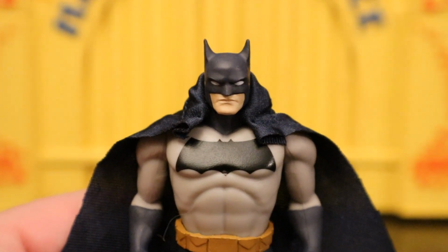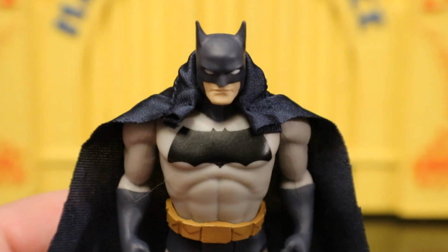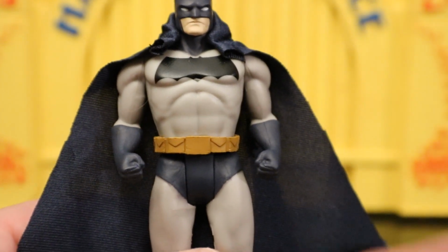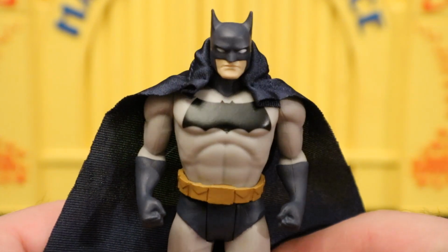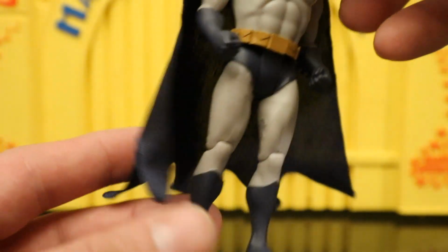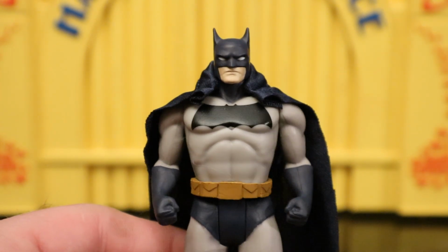Starting with his face here, he's got the bat ears that don't really look accurate to the Dark Knight Returns. White eyes. He's got the Dark Knight Returns giant fat Batman logo, and it's on the Hush Batman body, I believe. Not very impressed. The color scheme is fine, but it should be a much bigger body. They were just lazy and trying to reuse and made one of our favorite comics a crappy figure. Cloth soft goods dark blue cape. The same articulation as all the other ones. Really don't like the way those ears look. Just doesn't match the comic whatsoever.